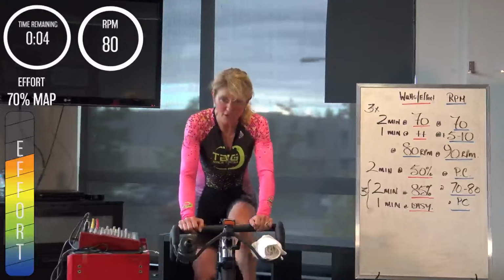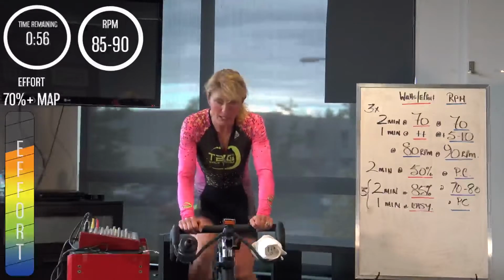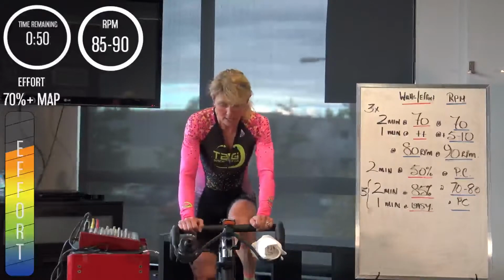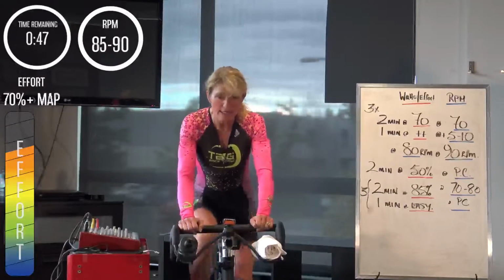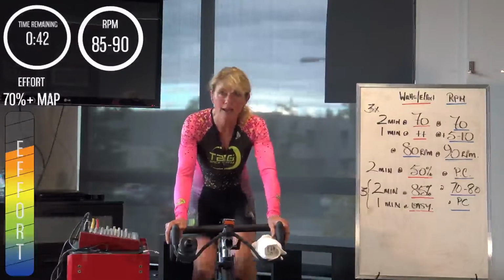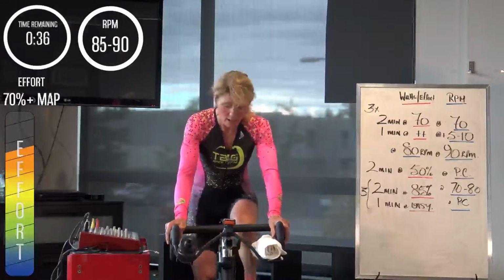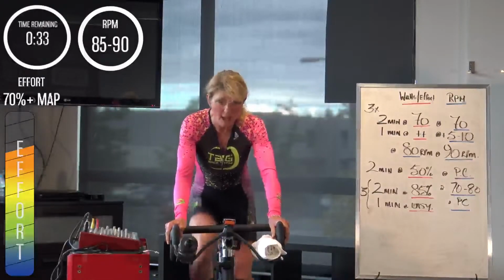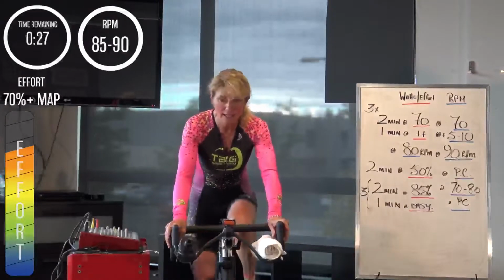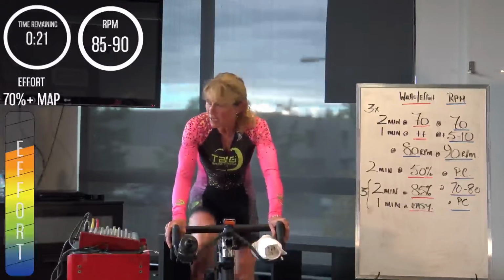Okay, here's our increase. 5 to 10 RPM. In 2, 1, up, up. Settle into it. Some of us feel a little better at this cadence. A whole minute. Whole minute. Come on. Keep the focus. Keep the self-talk positive. Always think you can. You're probably right.